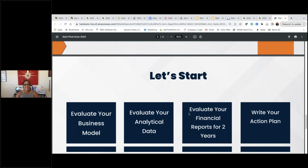And I cannot tell you how many businesses I have worked with who have never looked at any of their control panels or analyzed any of their analytical data that they actually have access to within the systems that they're using, but they've never looked at them to correlate the data that exists to what's happening in their business.